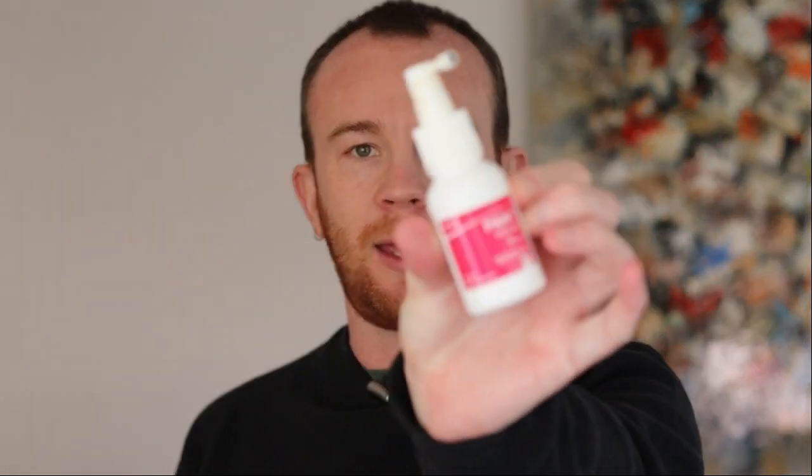So as far as what I'm doing to support the hair and keep it going, there's a few things that I do. This is pretty standard. This is minoxidil. I spray that on and rub it into the scalp. It doesn't work if it touches the hair. You've got to rub it into the scalp.